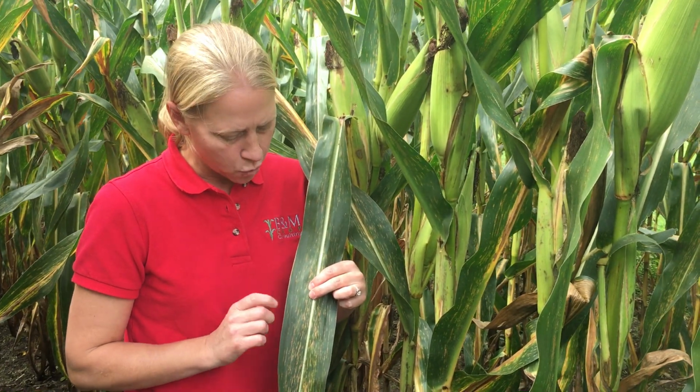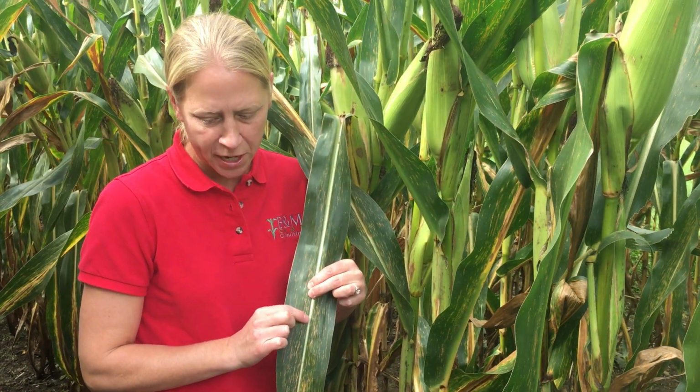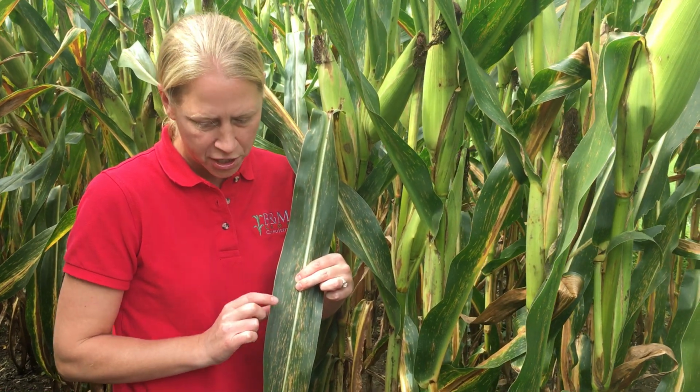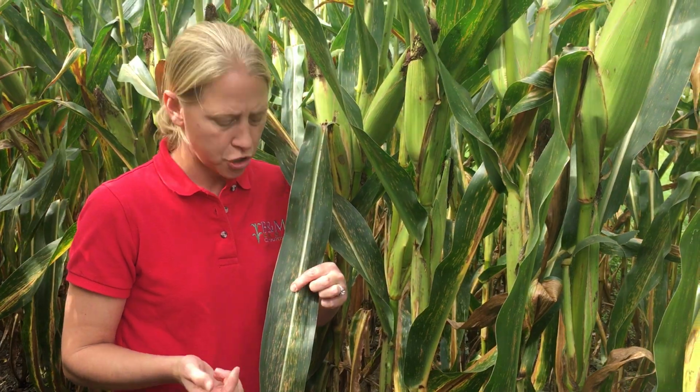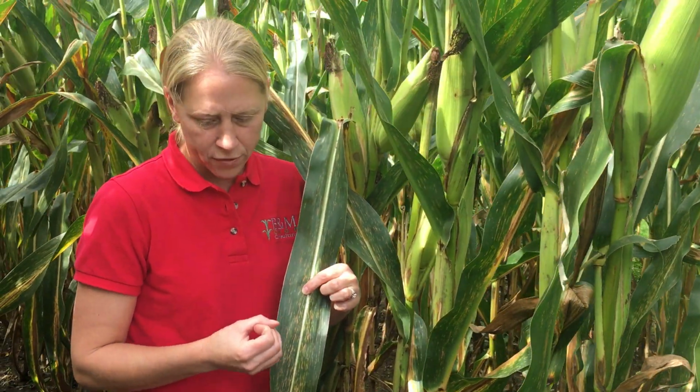Race 2 and race 3 are the most common for this area, but the lesions can look a little bit different. We didn't have a race test done specifically on this, but my guess is this is probably race 3, because they talk about more narrow, linear lesions compared to race 2, where we see more oblong lesions.